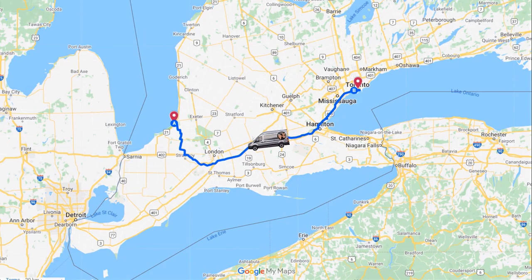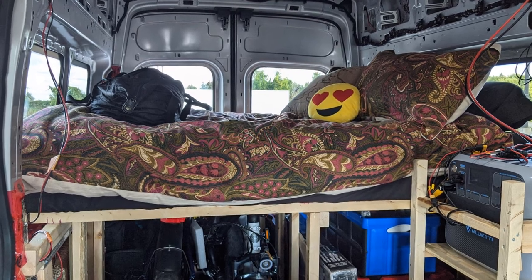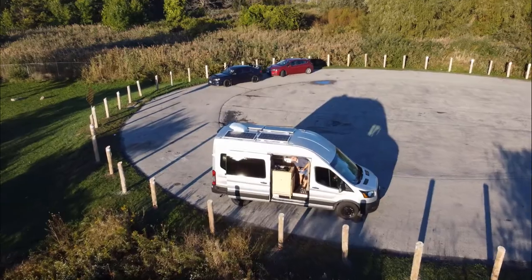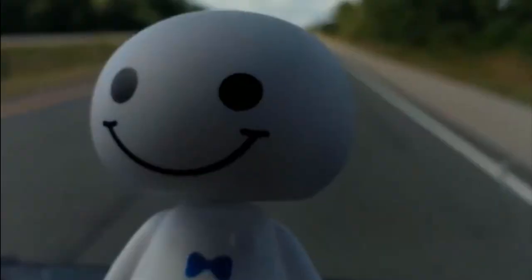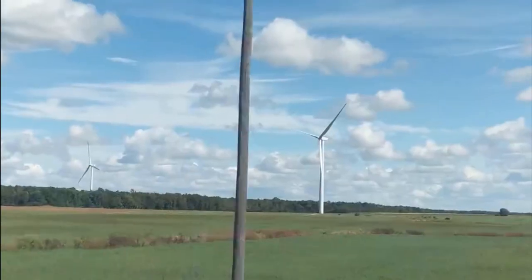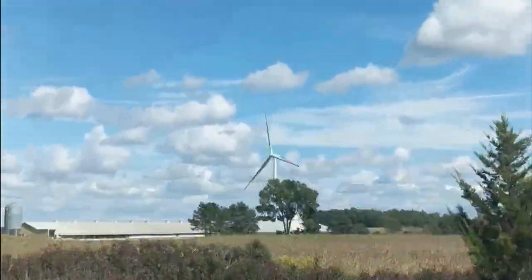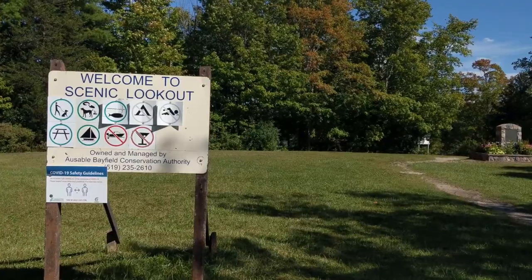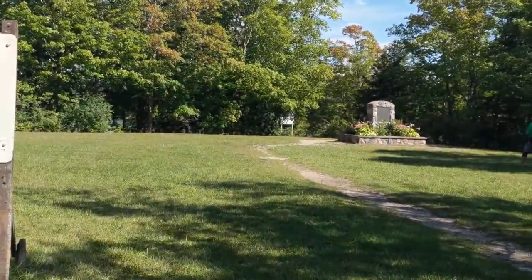Grand Bend is a 2.5-hour drive west of Toronto, right on the shores of Lake Huron. We took our brand new van on a 2-day trip to try out our new bed, our new fans, and our new solar panels. We stopped at this pretty scenic lookout where Alex flew his drone.